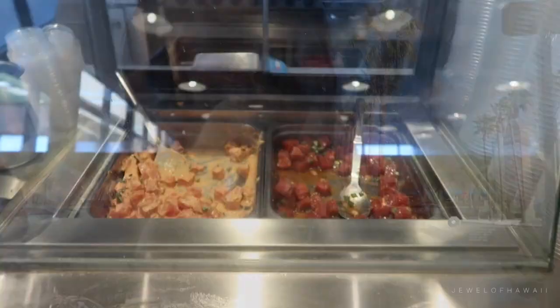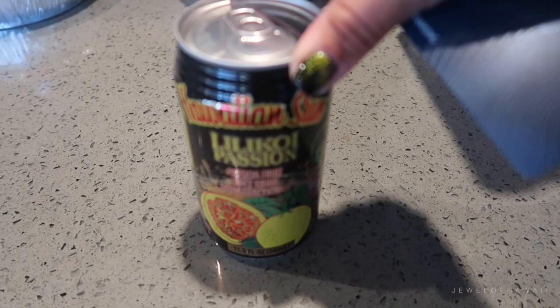My bowl here, but can't have a poke bowl without Hawaiian Sun. Here's today's poke bowl. Looks the bomb.